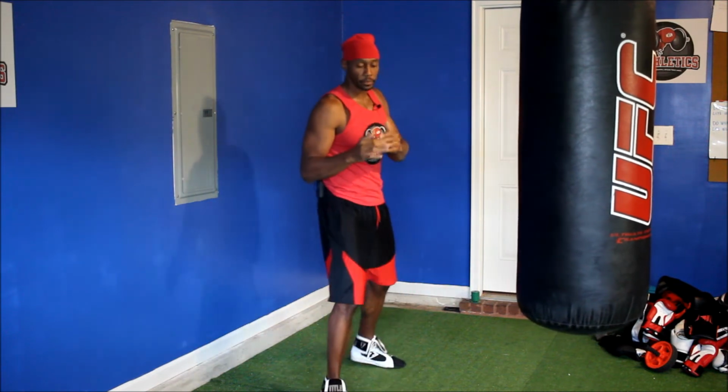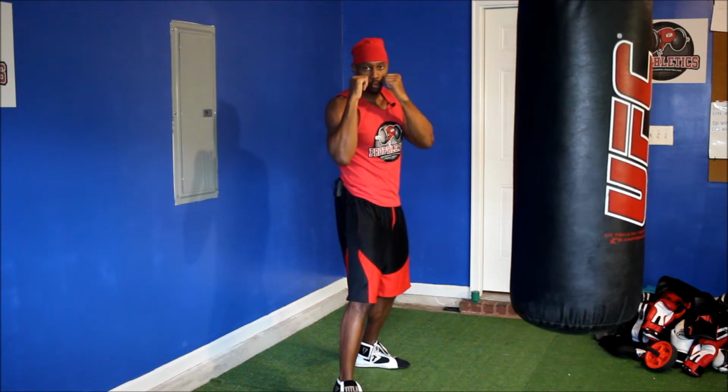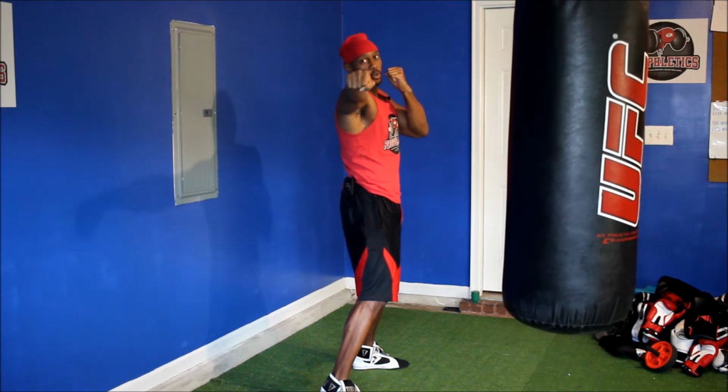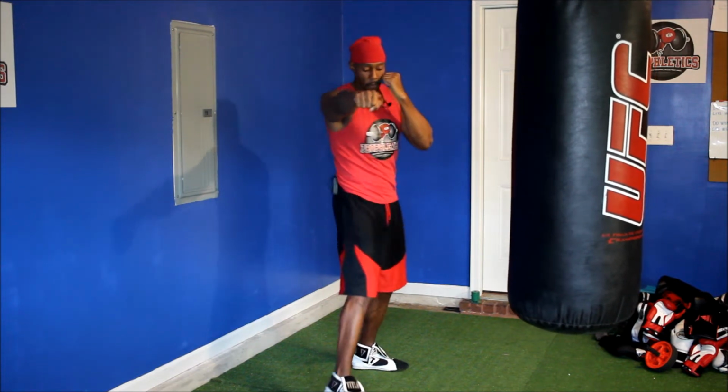Simple. That's an orthodox jab. If you are a southpaw fighter, the same scenario exists, but what you want to do is use your right hand to do so. Make a fist. Turn those knuckles over. Make sure that they're lined up with the rest of your arm. Make sure that your hip is turned. Make sure that your jab isn't just this.